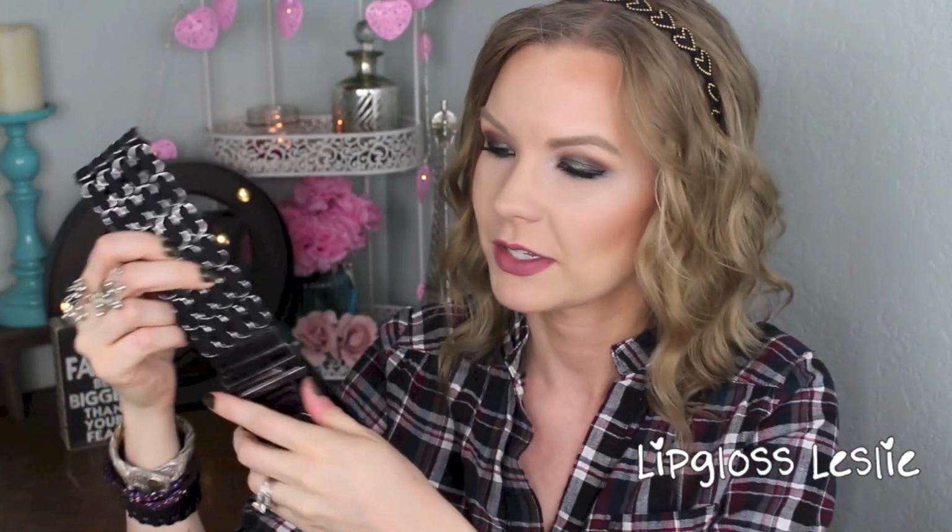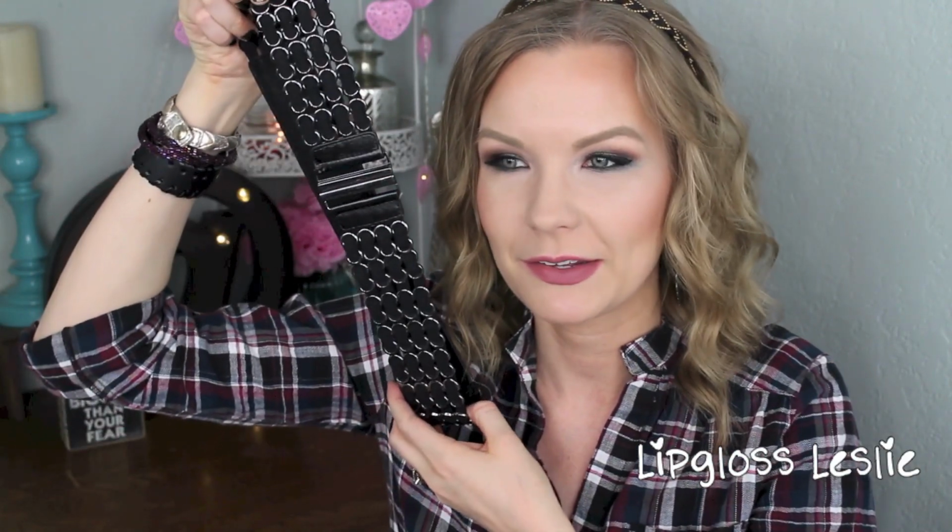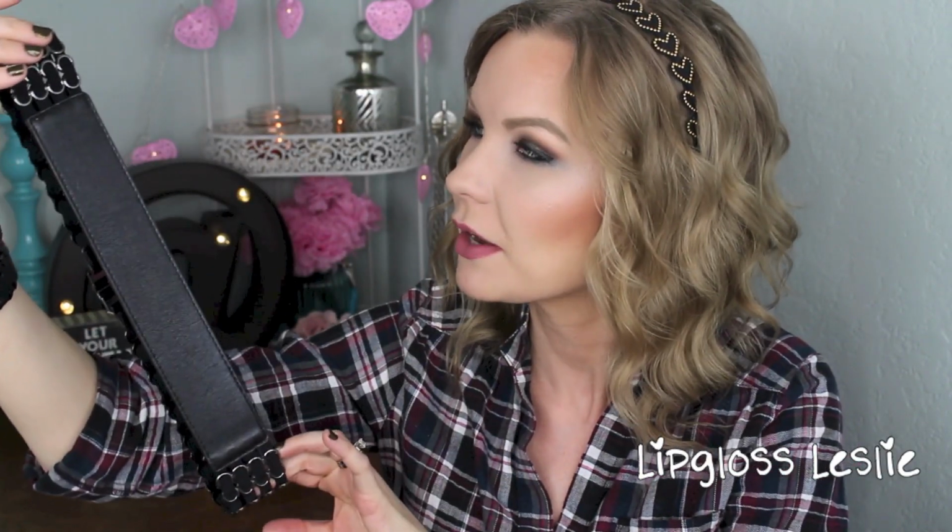That's really pretty. My two favorite belts that I want to share with you. This first one is so edgy and rocker. It just hooks at the front, and it's got a metal-y sort of detail on it. It's kind of stretchy, which is really nice and comfortable. I don't remember how much this one was, but I think it was right at $2 or $3.